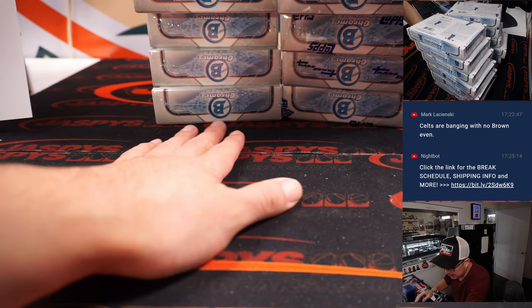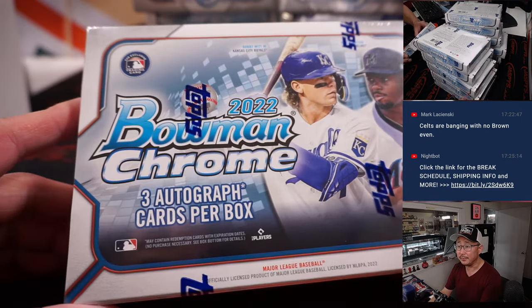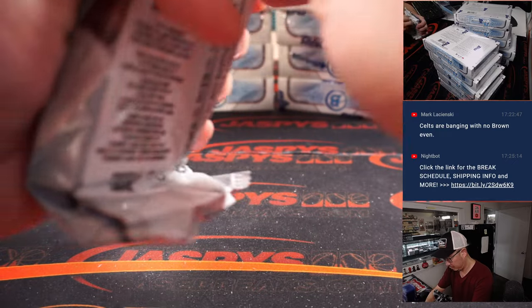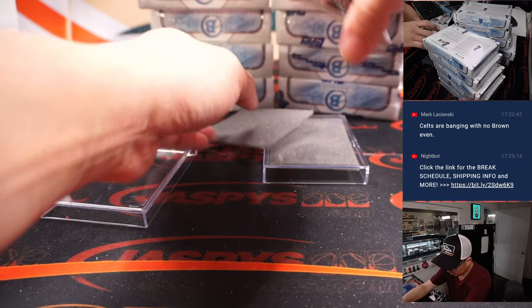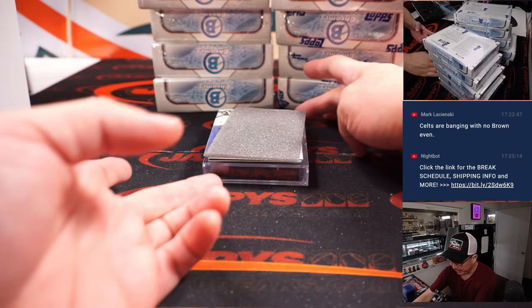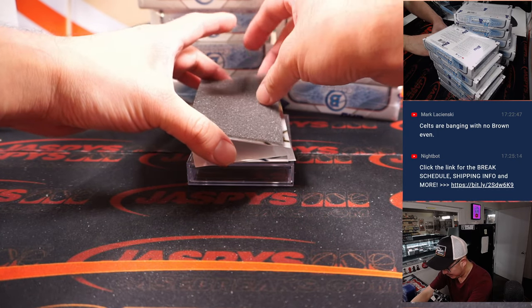All right, so we got 6 boxes on the left side, 6 boxes on the right side. Just update our inventory here. Yeah. Let's do it. And our shipping team recycles these slider boxes, so in the future, if you're lucky enough to get something that needs to be in a slider box, you can thank this break for it.